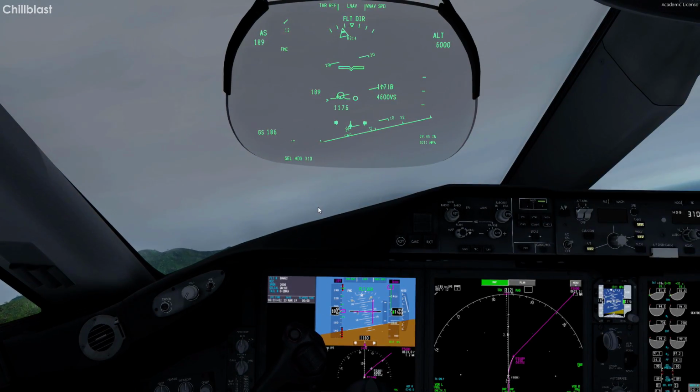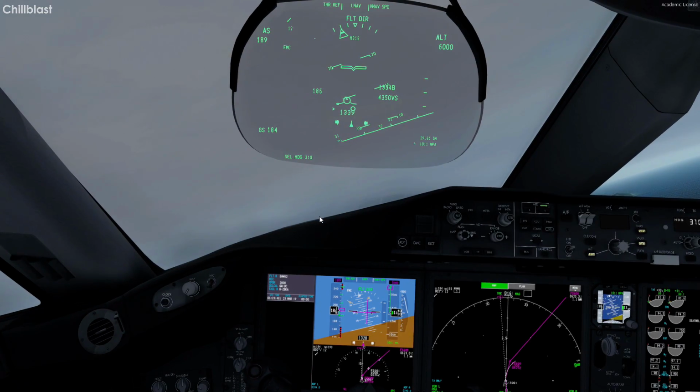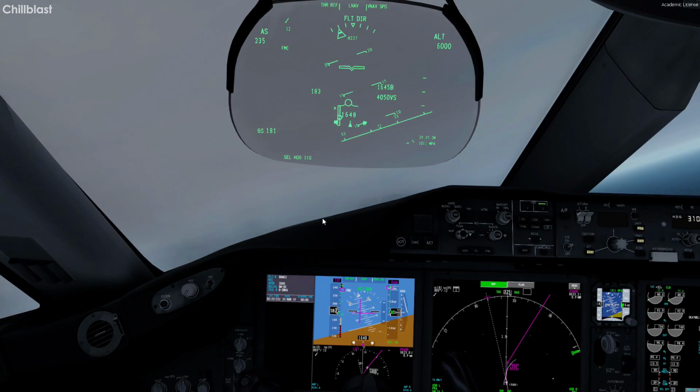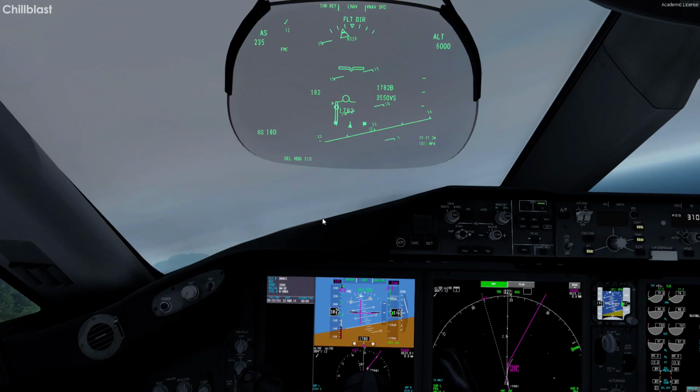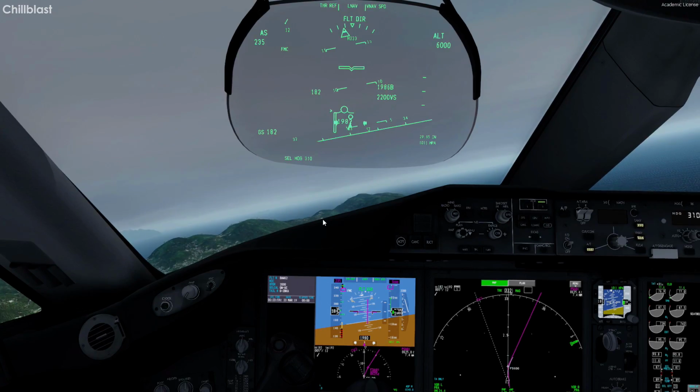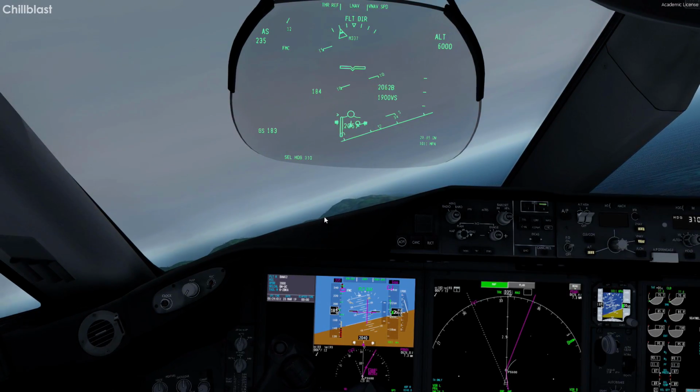Let's bring this right turn in. We call the NAV variety. Let's bring this right turn up too sharp there. Level out. And apparently turn already again. Okay. Whatever it says.